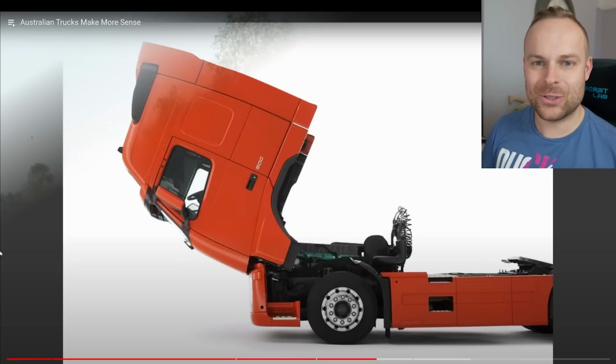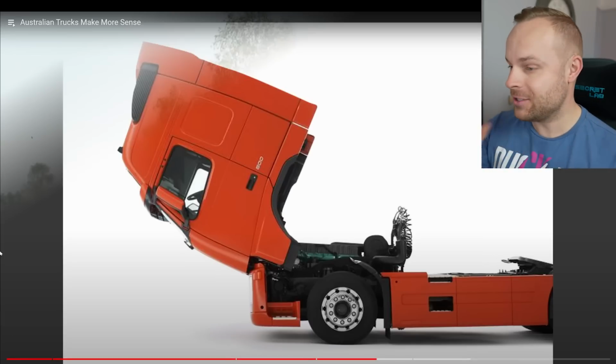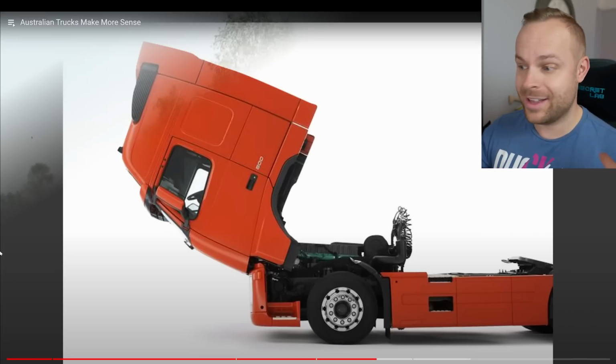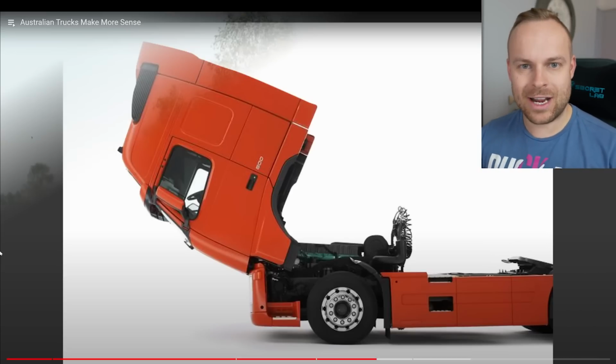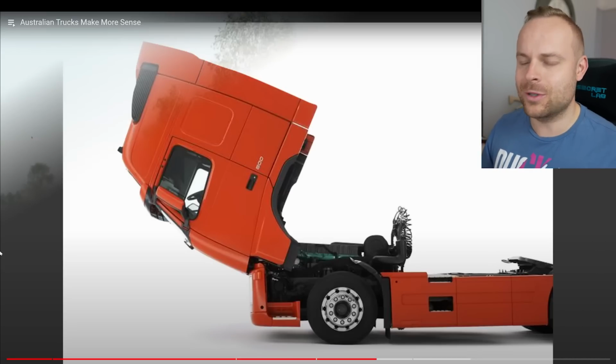When I see those sort of images with the cab completely flipped over, I just, how the hell is that not completely falling over? It always makes me worried. It's also the same when I see the cab over without the trailer on the back, without it carrying any goods. It really looks like it's going to topple forwards.